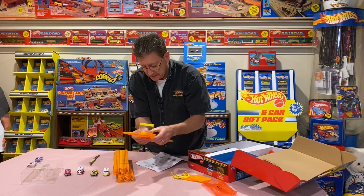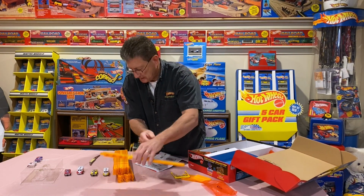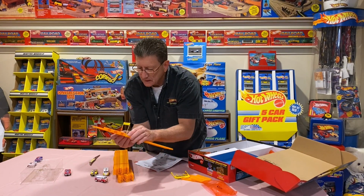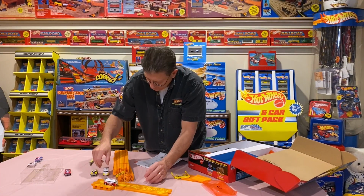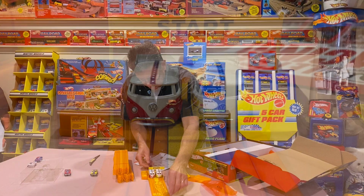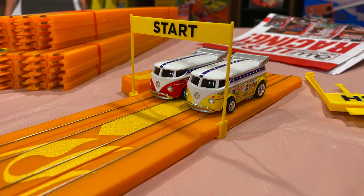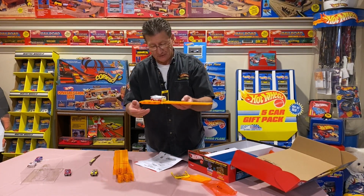Put your two drag buses over here. Got your start line, and that's pretty. You know, you could just display these on your shelf.